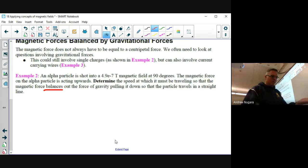So you've got an alpha particle, right hand, that's being deflected up. So it's being deflected up, and we want to know at what speed. So the slower it goes, the less that force is going to be. If we slow it to a certain speed, it won't be deflected up anymore because gravity will be pulling it down at the same force that it's being pushed up, and therefore it will go in a straight line.